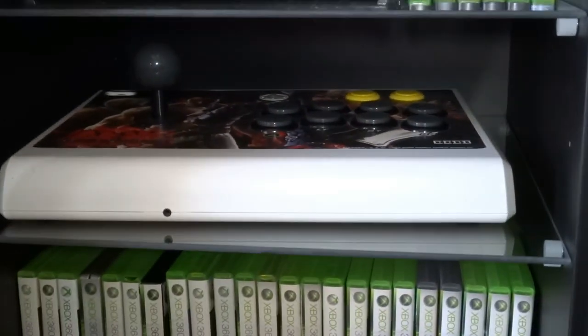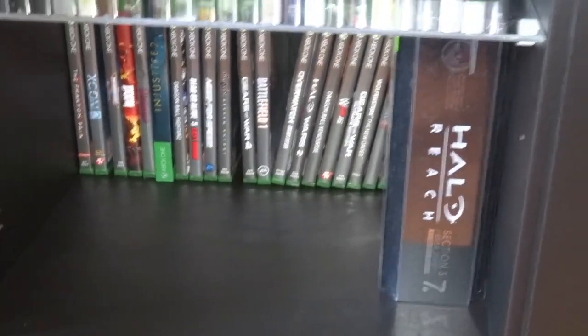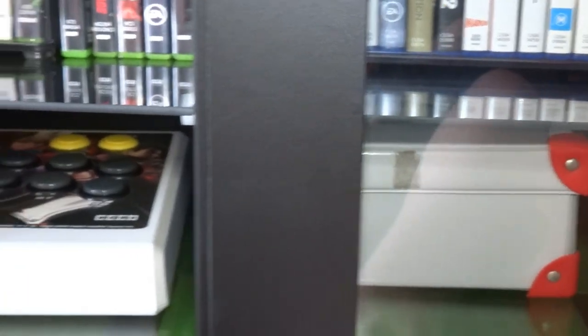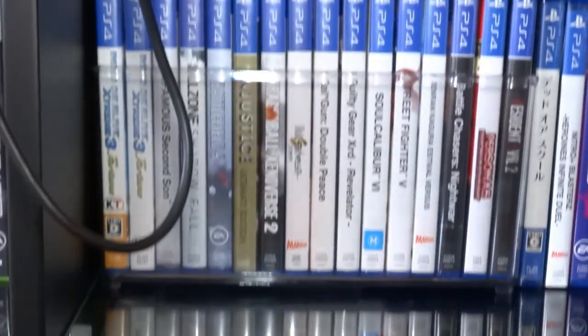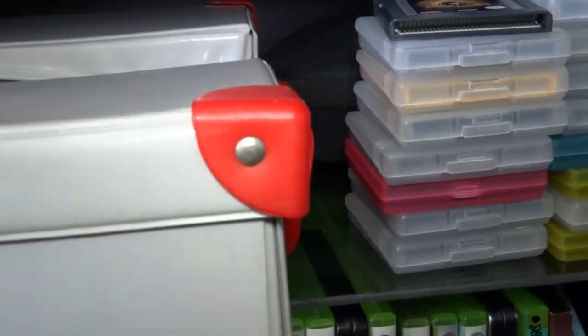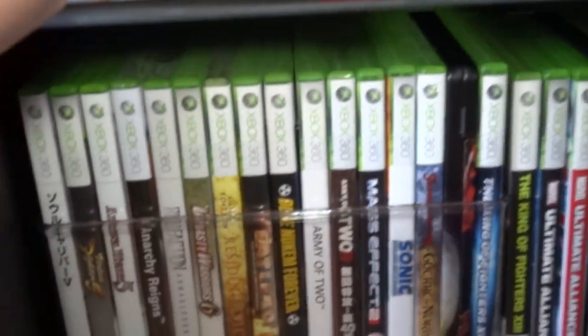Xbox 360, Tekken gamepads, Xbox 360, and Xbox One. And Xbox, original Xbox actually. Xbox 360, yeah, I got. If you can't tell, there's a lot of Xbox 360, but also PS4 represent. Game Boy games, and I got this swagalicious Game Boy suitcase. Feast your eyes on that. But yeah, moving back to the Xbox 360.